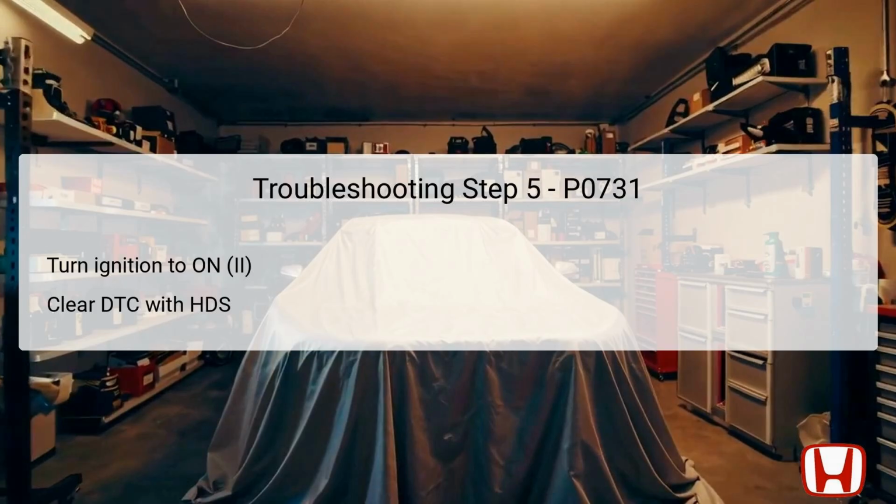If the HDS indicates a failed status, the issue persists, indicating the need for further action, while a passed status suggests the issue has been resolved. If the status reads not completed, the verification conditions have not been fully met and further testing is needed.